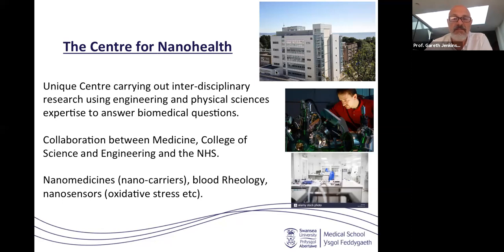And in this facility, there are lots of different research activities taking place, which focus on things like nanomedicines, as I mentioned, and using nanoscale blood clotting through complex rheology assessments, as well as nanosensors. And the nanosensors which are being developed are detecting a range of different phenomena, including oxidative stress. And I believe that one of my colleagues, Dr. Anita Devados, is going to be talking to you about some of her really exciting research about using nanosensors to detect blood-based markers of oxidative stress and prediction of different diseases.